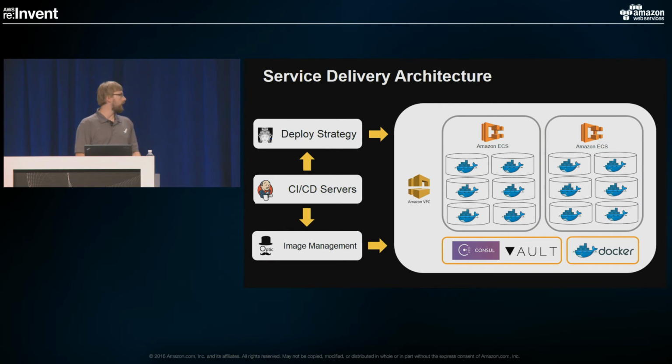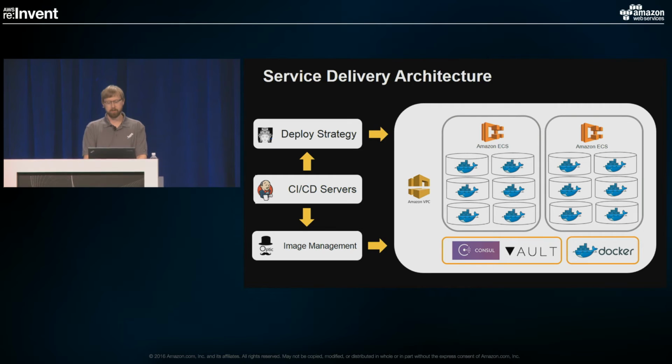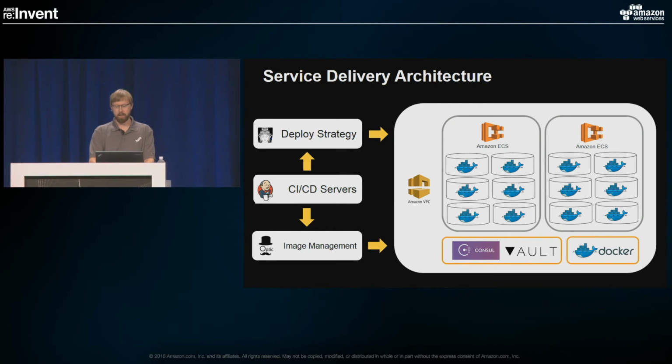Here you see an architectural diagram of our service delivery. At Here we created this service delivery architecture to simplify and automate and organize our deployments. We wrote a simple, standard tool called Canon to automate deploy strategies. It runs the deployment, update, and undeployment of containers to AWS, and it automates configuration and secrets changes.